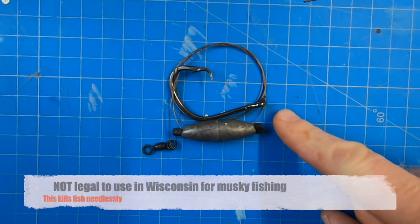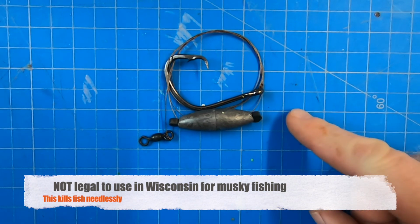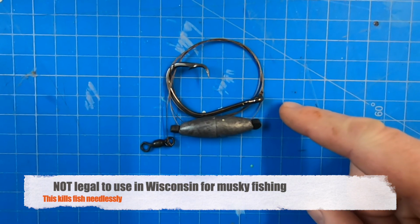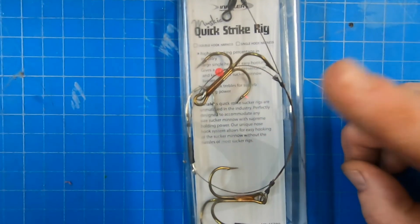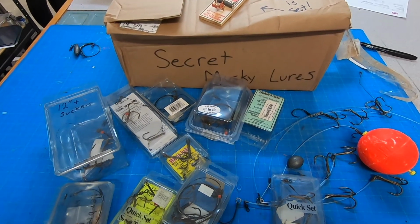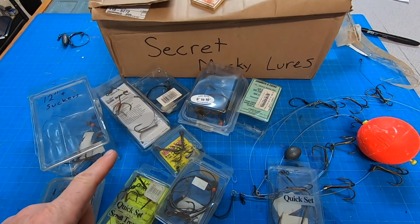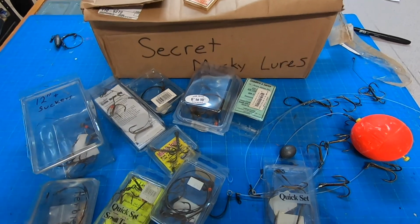This dangerous contraption is a circle hook rig. You can't use it in Wisconsin. It's illegal. The mortality to the muskie on these circle hook rigs was almost 90%. So that's out. Instead, you have to use a quick strike rig whenever you're fishing for muskie. These are all commercially available quick strike rigs. If you're using live bait to fish for muskie in Wisconsin, you have to use a quick strike rig.